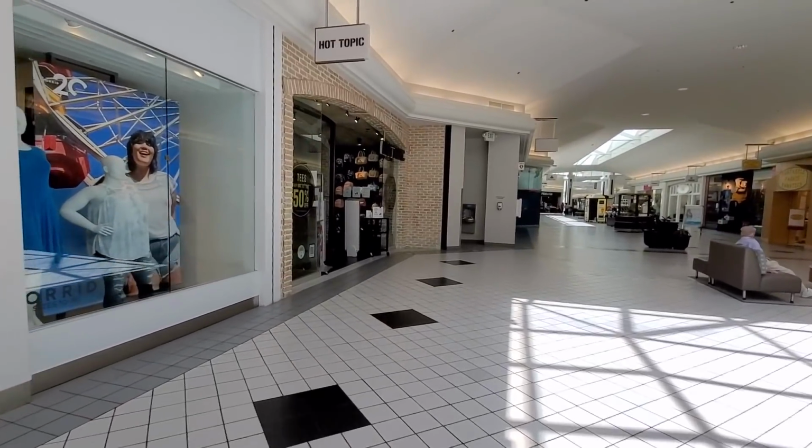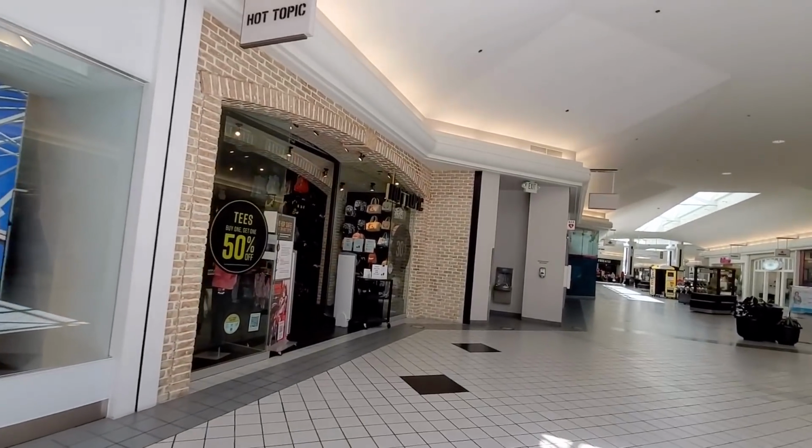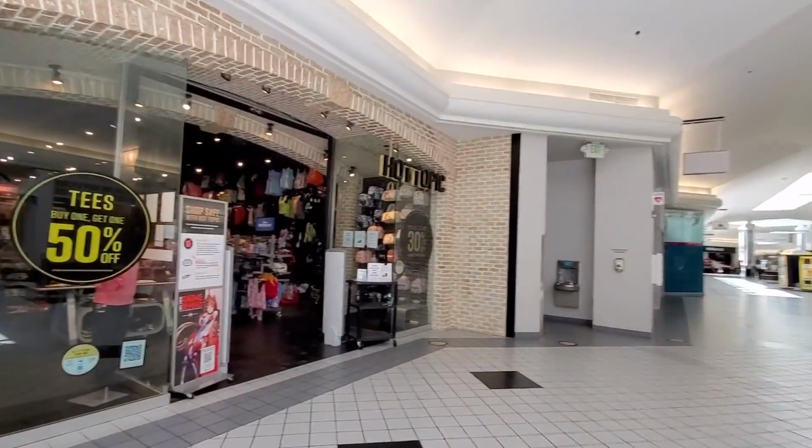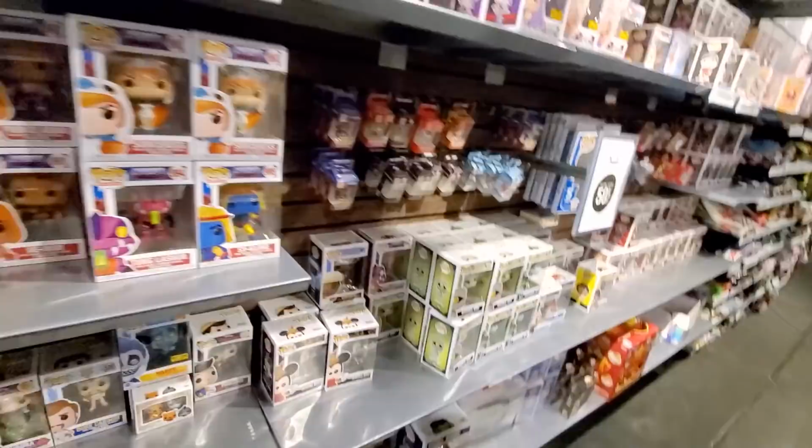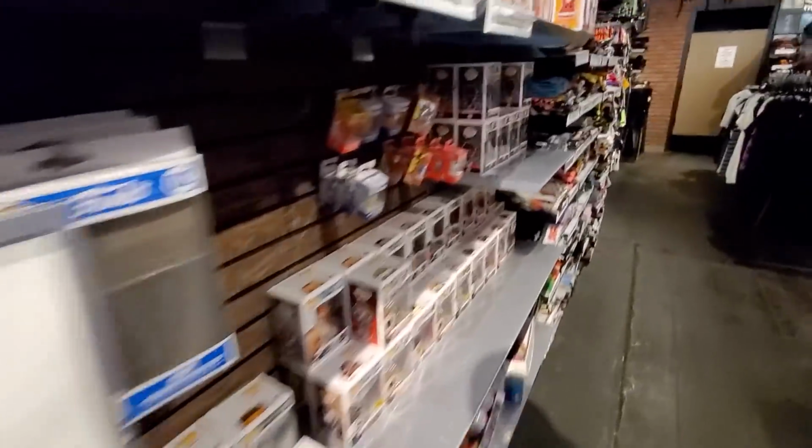All right guys, so there wasn't really much to show in Cosmic Collectibles. They said that they were getting some more stuff in here in the next couple of weeks, but let's go into Hot Topic and see if there's anything good in here. And Hot Topic, pretty much the same.